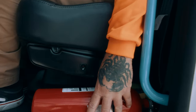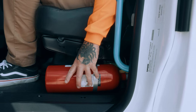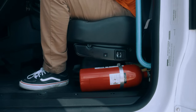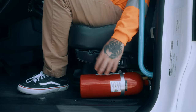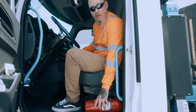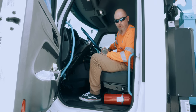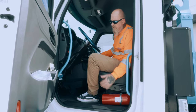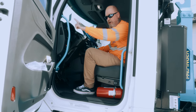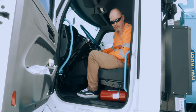Obviously, it comes from the factory with a fire extinguisher, that's required. It's a real handy place to have it in case you have the unfortunate event that something catches on fire, you've got quick access to it. Also, as a pro tip, I keep an extinguisher on the passenger side of the truck as well. I'll show you where I keep that on the other side. If a fire breaks out on this side, I don't want to have to run all the way around the truck and grab a fire extinguisher. So I have one on both sides of the truck.